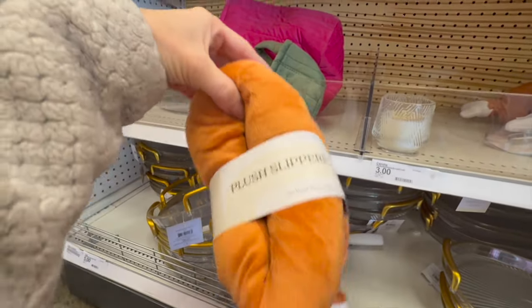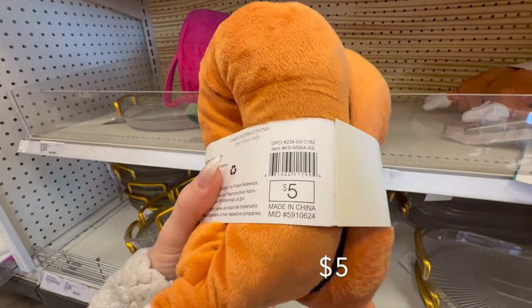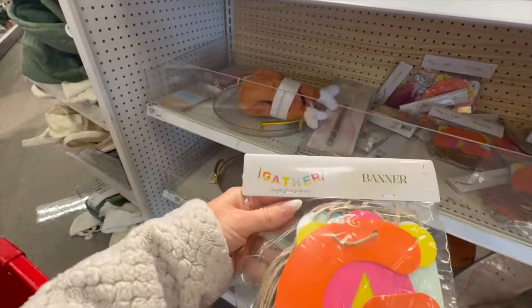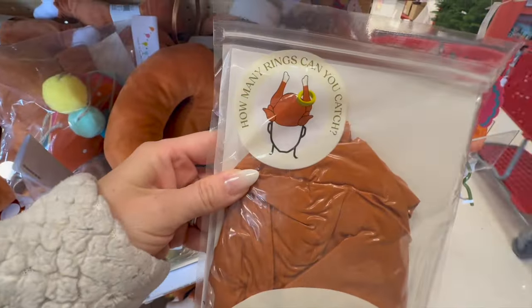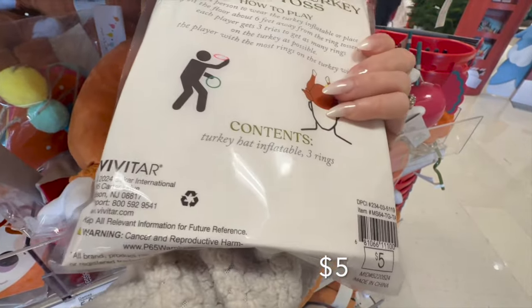They had these cute little plushy turkey slippers for $5. I thought those were fun. And then they had this cute gather banner, and that was only $1, so that would be cute to decorate for Thanksgiving. I am going to show you a few Thanksgiving items here since they had them out. They had this cute little game with the turkey you put on your head. I thought that was cute for $5.